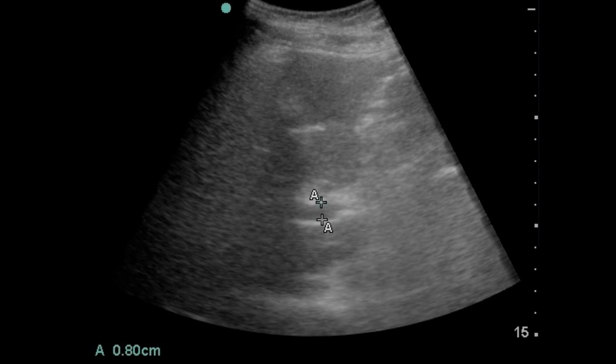Here's a patient with a large common bile duct. They also had signs of cholecystitis, so fluid around their gallbladder. But notice this duct is quite enlarged, up to 0.8. This was a 40-year-old female.